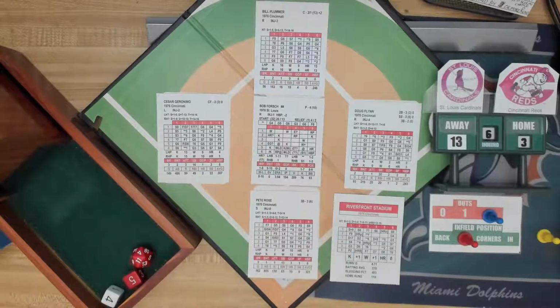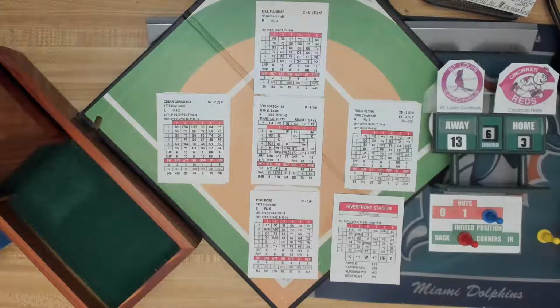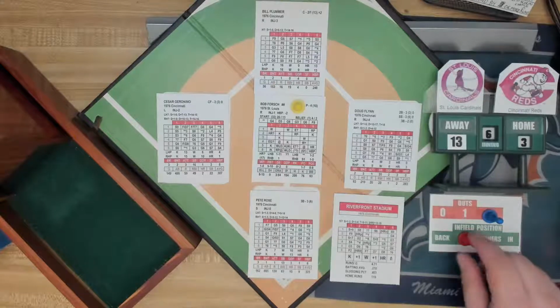Now let's see if Charlie Hustle can get it done. Rose is 2 for 3, 2 doubles. Forsch is tired, by the way. And he has actually been tired, but he's not hit any of his marks yet. So Bob Forsch is tired. And they're going to see if he can get through this inning. Bases loaded. Rose at the plate. 2 outs. The infield is now back.